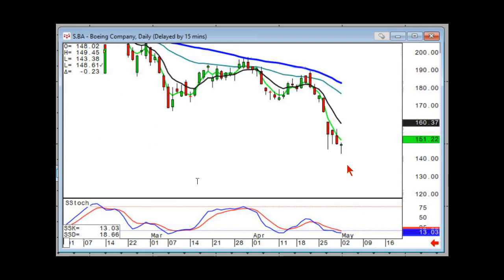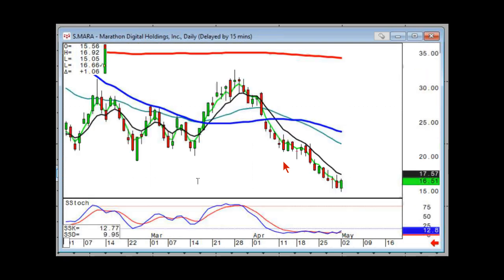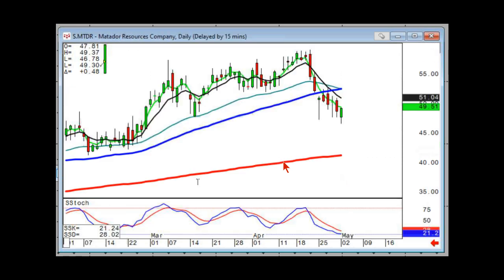Use your T-line rule. I would probably put a safety stop at yesterday's open. Myra, get ready to cover shorts on positive trading. Matador, stay short. Nothing there yet.